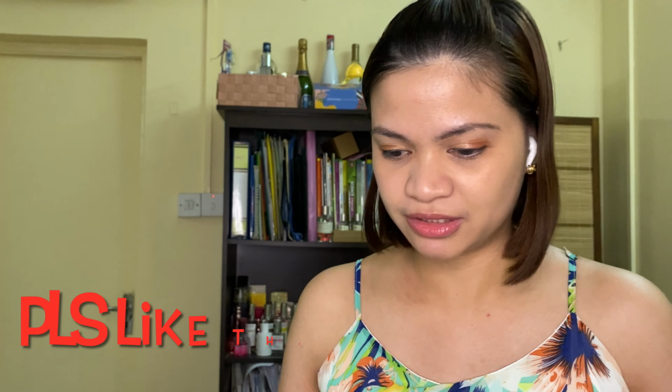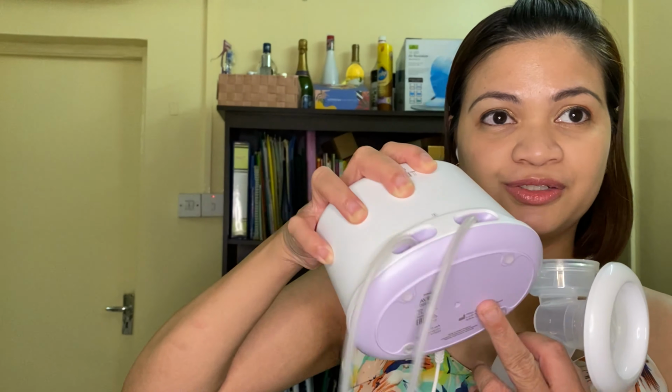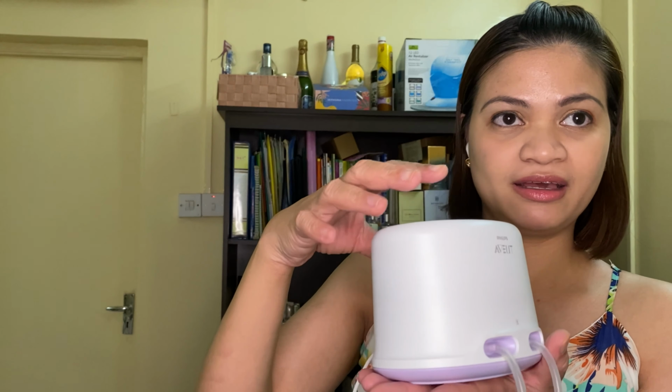But before I purchased it, I saw a lot of varieties, because some are USB powered or even cordless electric pumps out there, so I think this one was left behind. But its motor is very cute actually. It's a purple one. It's small, not too big, it's not heavy, and yeah, it's color purple.